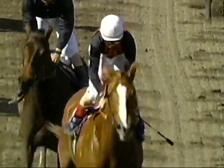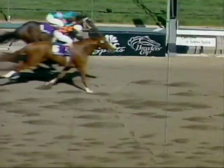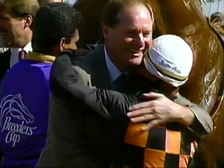Phone Chatter and Sardula provided the most memorable stretch battle in the first 10 years of the juvenile fillies. Phone Chatter on the outside just getting the win under jockey Lafitte Pincay. Phone Chatter in the juvenile fillies.